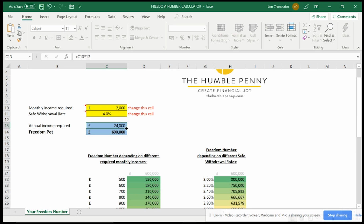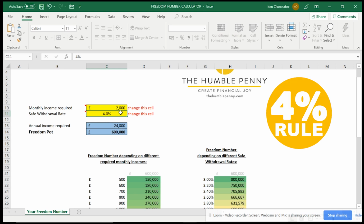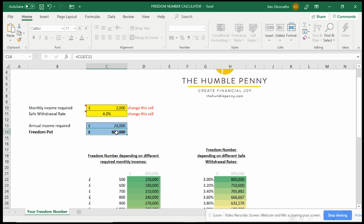To work out your financial independence number, you take that number and multiply it by 12. So in our situation, 2,000 times 12 gives us 24,000. Then you either multiply that 24,000 by 25, or you divide it by 4%. They really mean the same thing, because 4% comes from 100% divided by 25. Now, why are we talking about 4% here? Before we explain that, the number you get is £600,000.